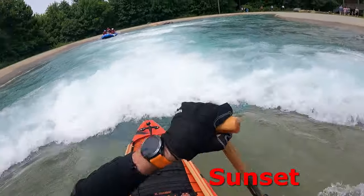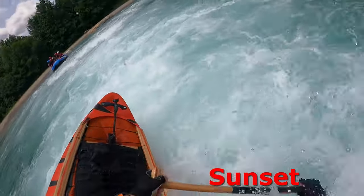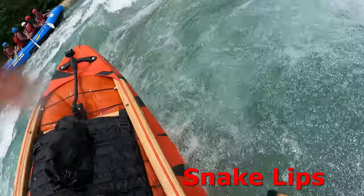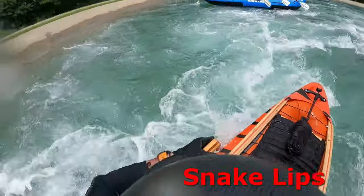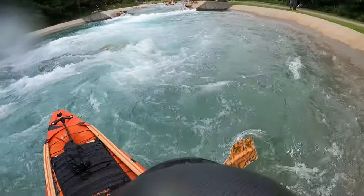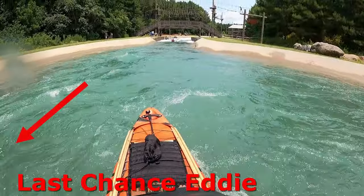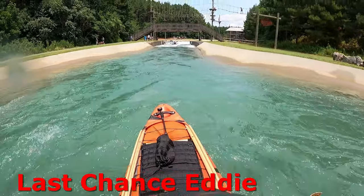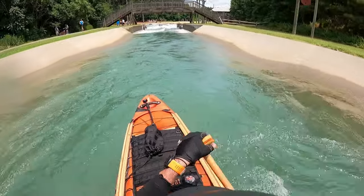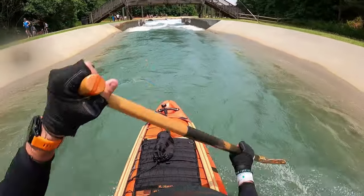This is wrapping up some of the easier parts of the wilderness channel, and as you can see, here I go, start to turn over, and I luck out right here. What you call this is a water feature underneath, snake lips. It actually runs me right into it, flips me right back up. Last chance eddy is right over here to the left, and I didn't get a shot or a chance to take that. So we're going to head right on into M-Way here, into the meat of the wilderness channel.